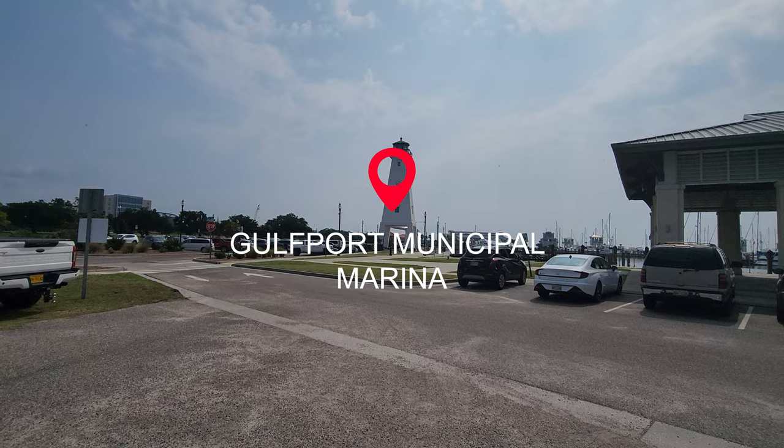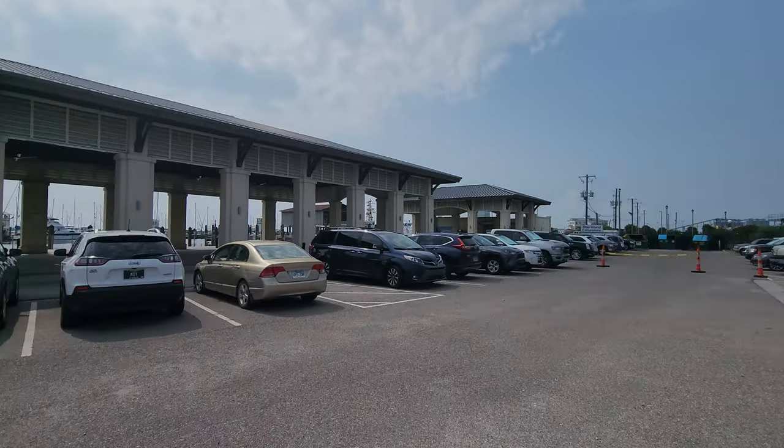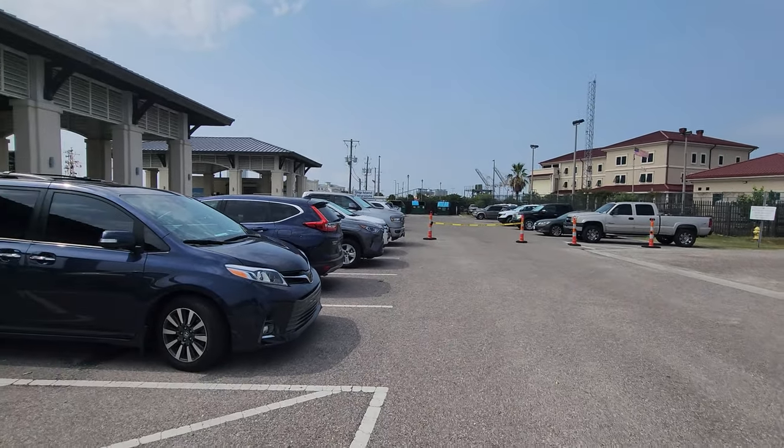Next up is Gulfport Marina, and this is where you can take dolphin cruises and also a shuttle to Ship Island. It's a very popular thing to do. Just make sure you plan a lot of time for that itself. But let's check out the marina.